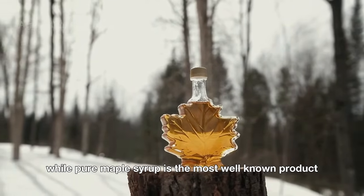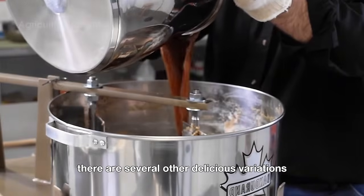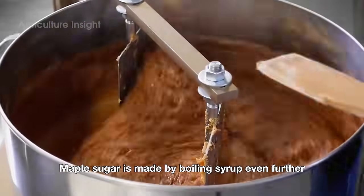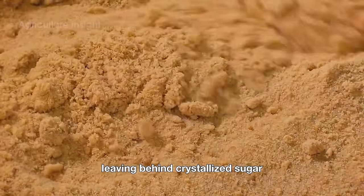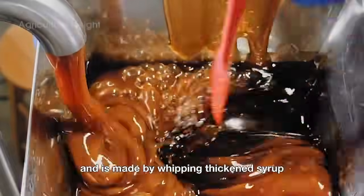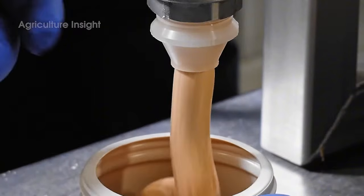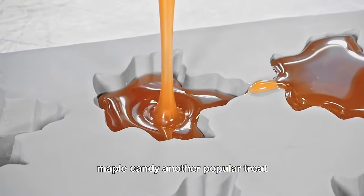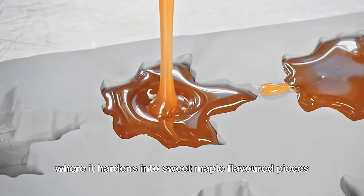While pure maple syrup is the most well-known product derived from maple sap, there are several other delicious variations. Maple sugar is made by boiling syrup even further until all the water evaporates, leaving behind crystallized sugar. Maple butter, despite its name, contains no dairy and is made by whipping thickened syrup until it forms a creamy spread. Maple candy, another popular treat, is made by pouring hot syrup into molds where it hardens into sweet, maple-flavored pieces.